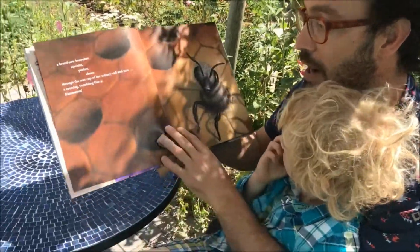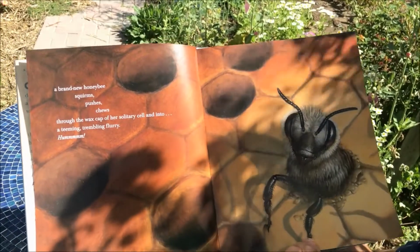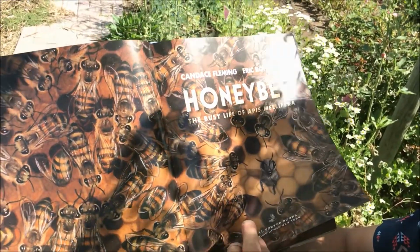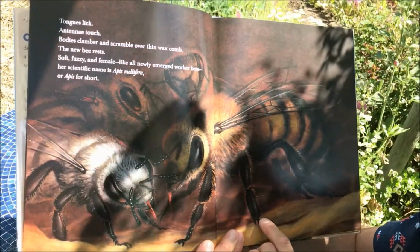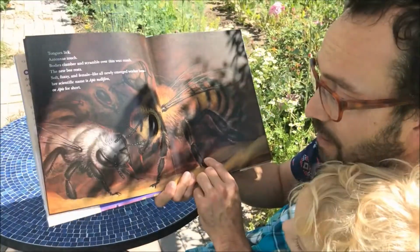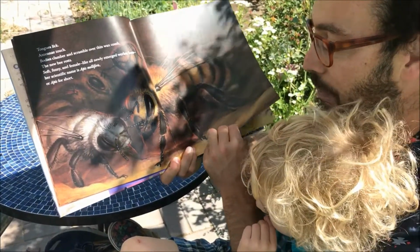A brand new honeybee squirms, pushes, chews through the wax cap of her solitary cell and into a teeming, trembling flurry. Honeybee. Tongues lick, antennae touch, bodies clamber and scramble over thin wax comb. The new bee rests, soft, fuzzy, and female like all the newly emerged worker bees. Her scientific name is Apis mellifera, or Apis for short.